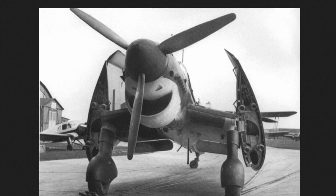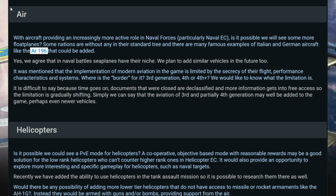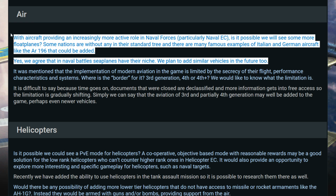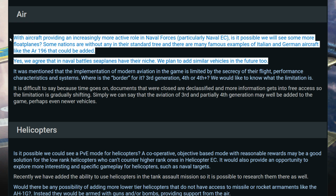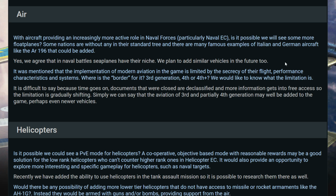So there are a lot of options when it comes to this stuff. And hopefully, in the next few years, we see them added. Naval Forces, for me, when it comes to lower tiers, is incredibly fun. There is a little bit of a problem when it comes to aircraft versus naval vehicles. I don't think they really mesh too well right now. But the fact that you can cap points in airplanes is really cool.